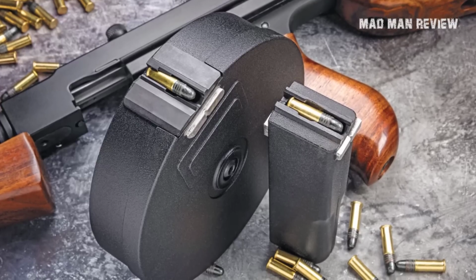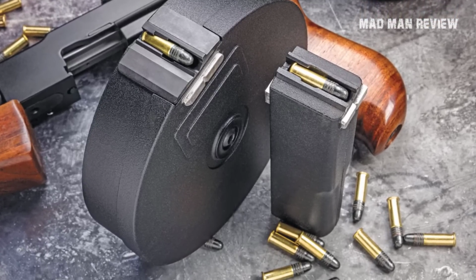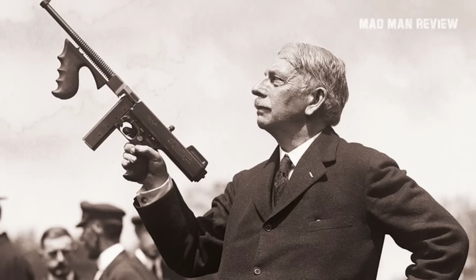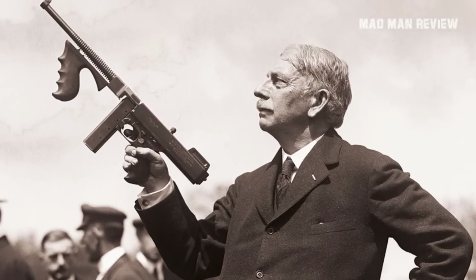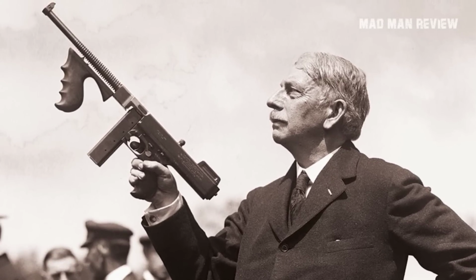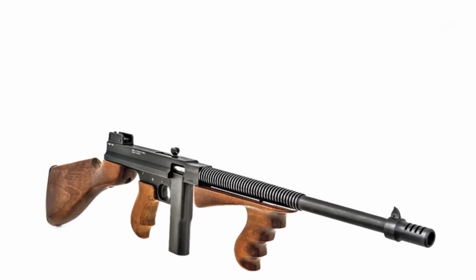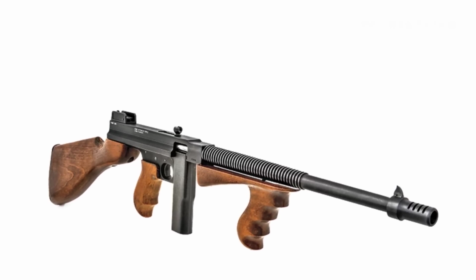As .22 long rifle ammo varies greatly in pressures, velocities, and energy levels, building a gun that resembles the iconic Chicago typewriter such that it would effectively cycle a whole range of rimfire ammo loads while still retaining the original aesthetic appeal and ergonomics is not an easy feat. Kudos to the engineers at Standard Manufacturing for coming up with this replica.